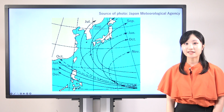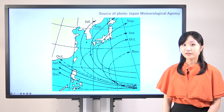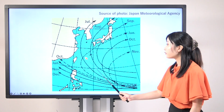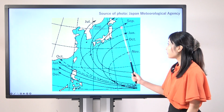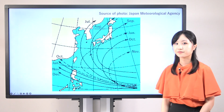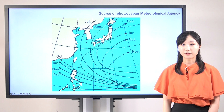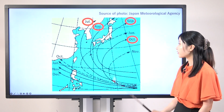Now, please look at this chart. This shows the main courses of typhoons by month. Typhoons are located in the western North Pacific, and they move with the wind in the upper sky. The course of typhoons is bent to the right due to the rotation of the Earth. The number of typhoons approaching and making landfall in Japan increases from July to October.